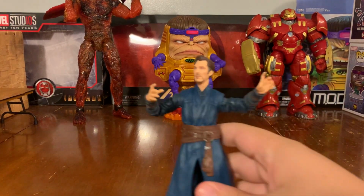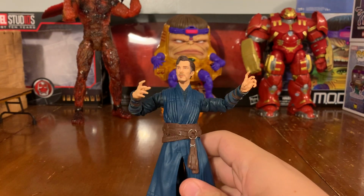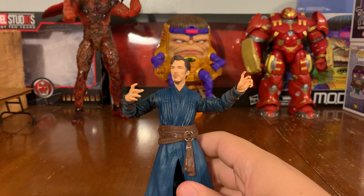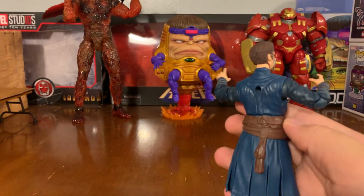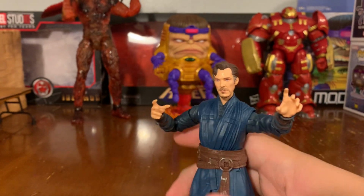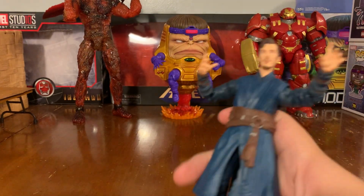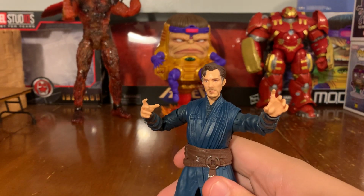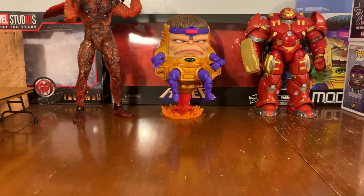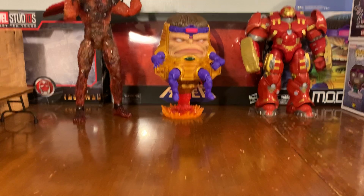Coming in at number 10, we got the new Doctor Strange from No Way Home. I do have his cape and the Eye of Agamotto; they're in drawers right now, or separate bins. The reason this guy made it up here is he looks a lot like Benedict Cumberbatch, and he's got pretty good articulation for what he is, even though he's restricted a lot by this down here. It's a really nice figure. It's my only movie Doctor Strange, and I'm not disappointed about it. This was a pretty hard list to make, to be honest with you.